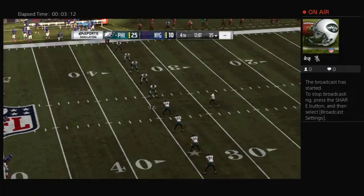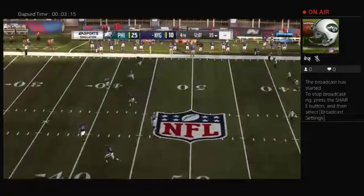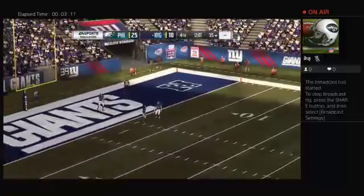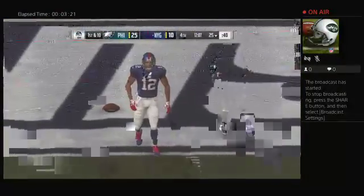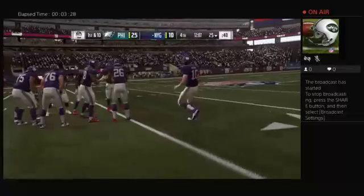Elliott now to kick the ball away. That's fielded in the end zone. And he'll elect not to return. Offense now gets ready to head back onto the field.